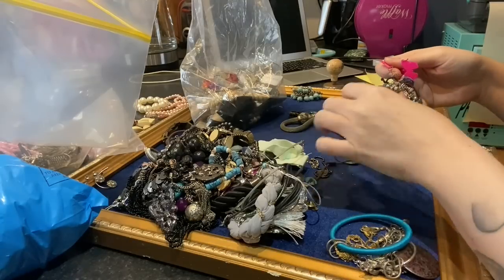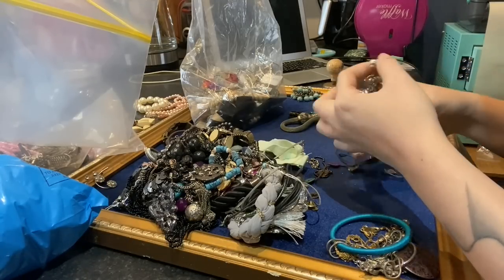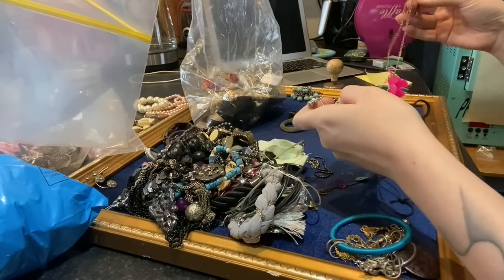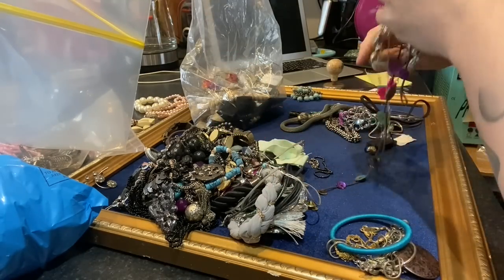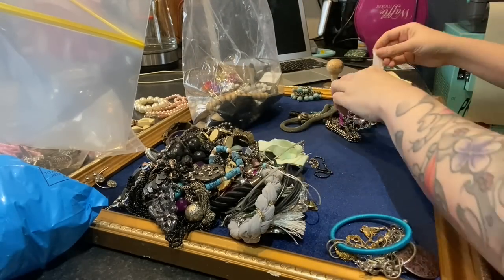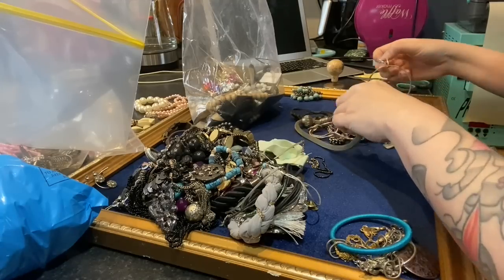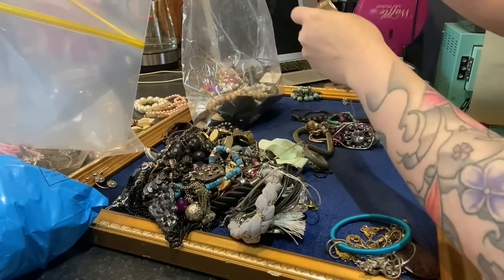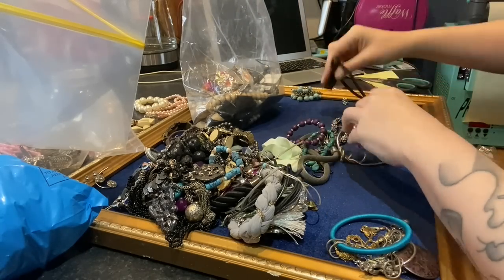Is there anything in here? These little charmy things. Don't think there's anything I particularly want to rescue from this bunch. That's kind of cute with the little plastic butterflies, but they're all going in 2 kilos. It's funny, they come in as 2 kilos, and most of them go out in a 2-kilo bag. And somewhere in between, I might find three or four things for myself.